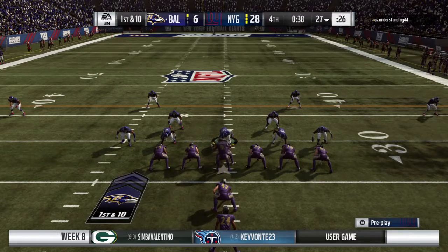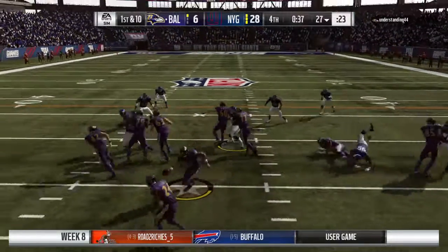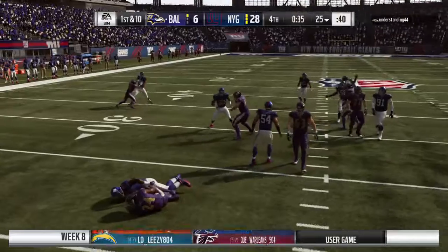Mike, check. 59. And on the ground they go with a running back.